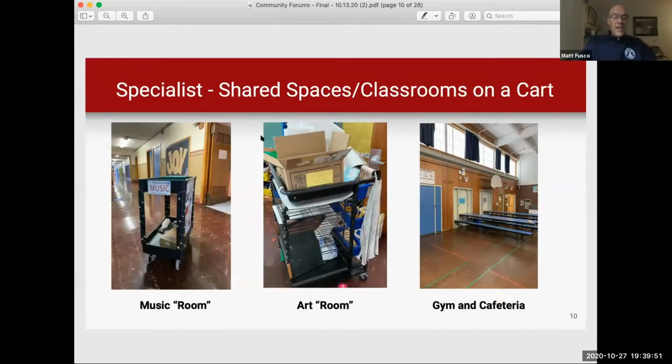So we have art, music, and PE, and of course we serve lunch at our schools. But as you can see, neither school has an art room. If you look at the middle picture, you can see what our art teacher that Amy and I both share has to deal with when she goes to classes. For obvious reasons, it limits the type of programming that she can do with the students. At East Gloucester, they do not have a music room, so the music teacher is also on a cart.